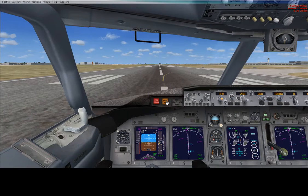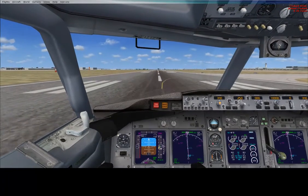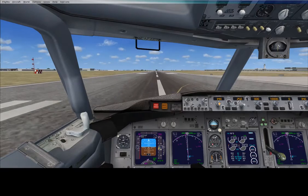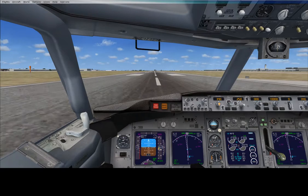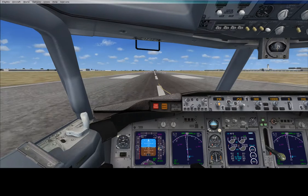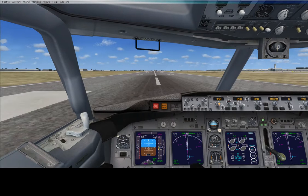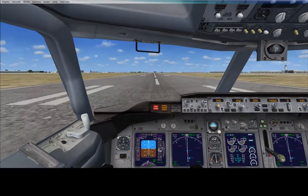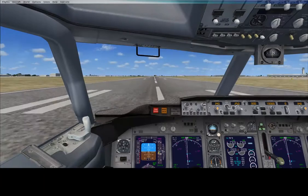So, flaps are set to 5. We're going to go ahead and do half throttle first. Like I said, we want to try to keep ourselves aligned with the center line as much as possible. This makes it a little bit easier to control. Looks like right about there is perfect. And now, airspeed is looking alive. We can go ahead and full throttle. Alright, 80 knots.